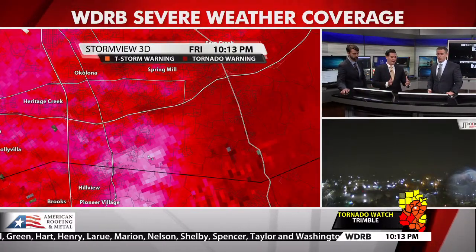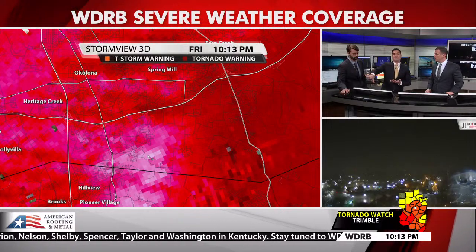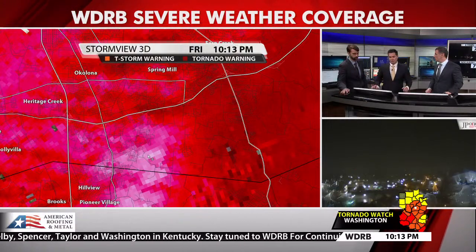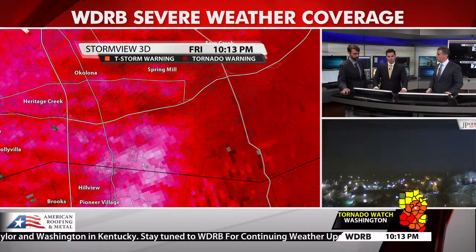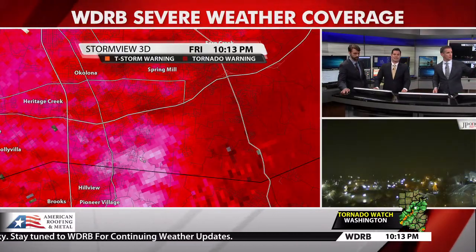You should not be on the western side of your house because that's where the winds are coming from. Eastern side, give yourself a lot of barriers between you and these strong winds. They are going to blow through and you are going to hear these things. And unfortunately, this is going to knock down trees.